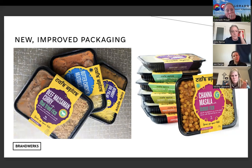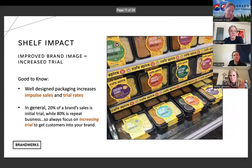So what we took here was kind of a lotus flower pattern, as you can see right here, and we created all these vibrant colors to communicate the individual product SKUs. And you can see here, for example, with these products all stacked together, just how vibrant they really are. Okay, and now for shelf impact, you can see what it looks like now in a refrigerator section. And the packaging, it really resonates.